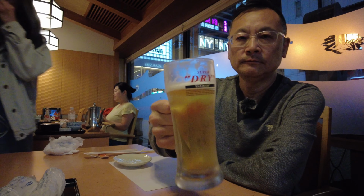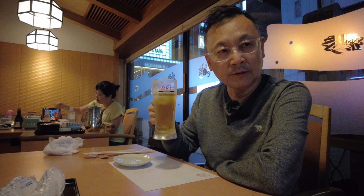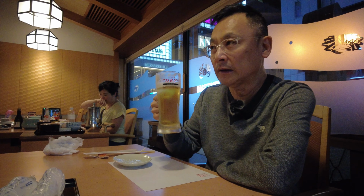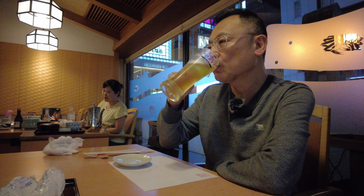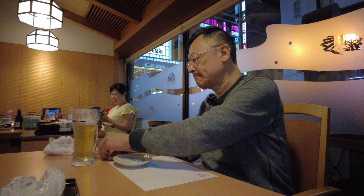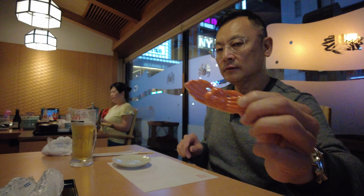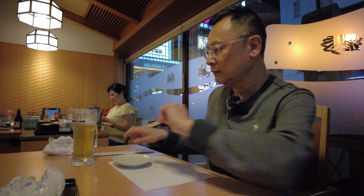Oh, finally, settled down. Walking too much. Oh, my foot is already hurt. Finally get a pillow. Cheers. So I'm ordering some snow crab and king crab dinner tonight. Their chopstick holder is very cute and nice too. 200 yen each, but one set you can buy like, I think, four.